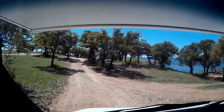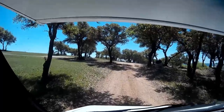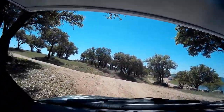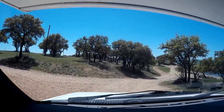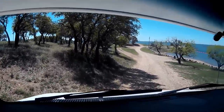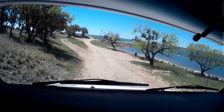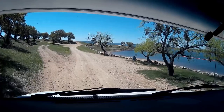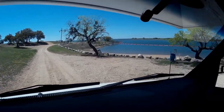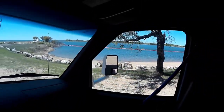Little bit tricky getting in here. Looks like I'm dragging my tail feathers a little bit. Not too bad. Very beautiful swimming area, groomed, nice and sandy beach. Whoa! Had some low-hanging branches there. That wasn't too good. It's not too bad getting in as long as you take it slow.